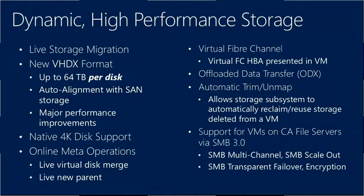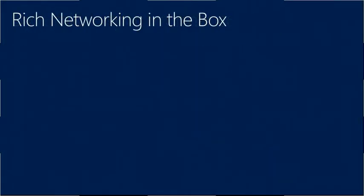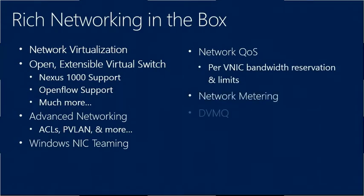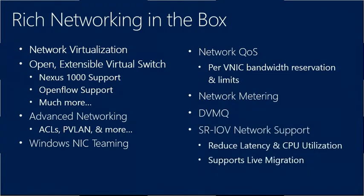It's insane. SMB3 is like the fire-breathing dragon feature of Server 2012 that really just makes it light up for what you can do with it. Networking-wise, we enabled network virtualization over a year and a half ago. The ability to have our open extensible switch supported by 30-odd vendors to extend upon it. Nexus 1000 is a very popular one, and more. Hardware offload for your network capacity on your servers. Fantastic from a performance perspective, with 10 gig Ethernet becoming more available.